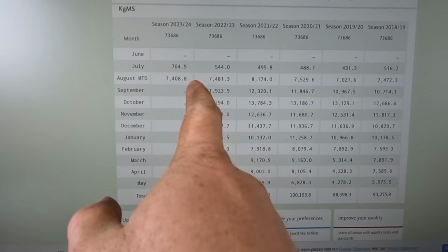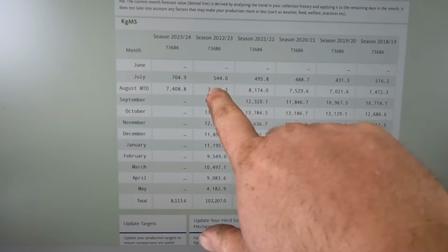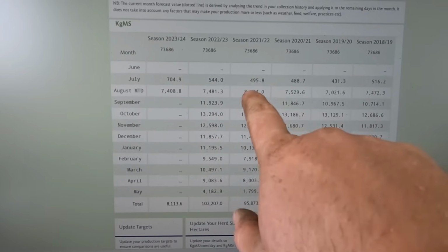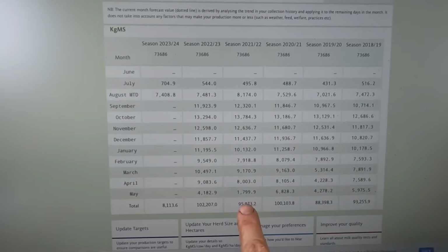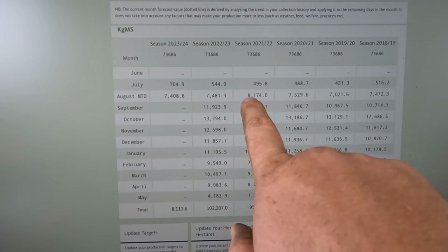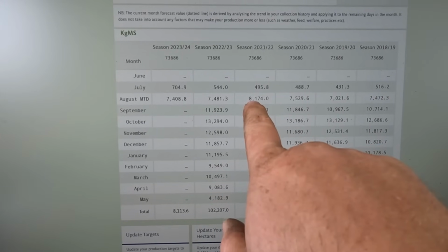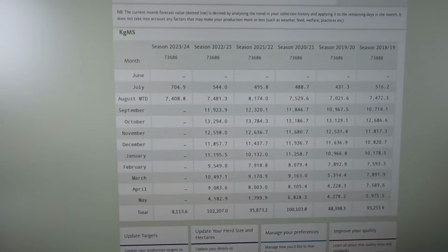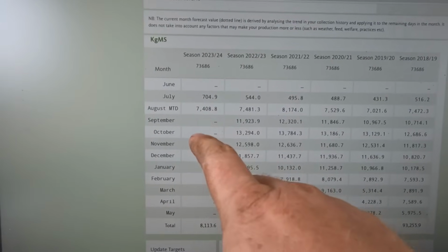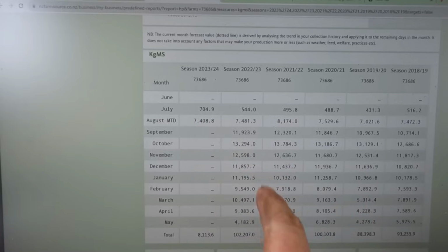And this is just the previous season, by month. This is milk solids, and I was just having a look through to make sure I was saying the right stuff. It wasn't a record season because it went real dry, but we had a really good start, and the best we did in the last 5 years was sending 8,174 solids in August. It is the 28th today, I think I said the 29th before, so we've got 4 more pickups and we're at 7,400 solids.